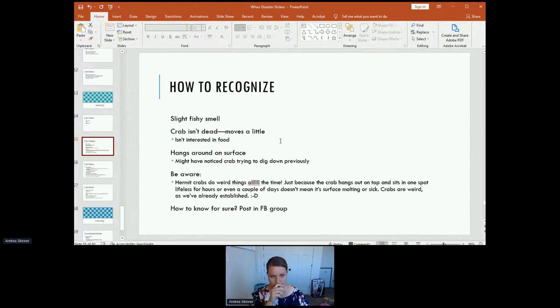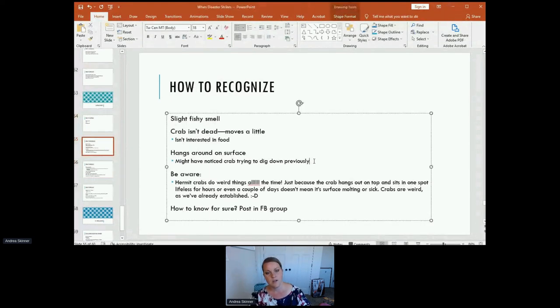And if you've got a crab that you're worrying about, you have to be super careful with them, very, very careful. What I did with mine was I stuck it inside of some Tupperware, and I took a picture of it. And then like 4 hours later, I took a picture of it again. And if it's moved in that 4 hours, even a slight movement, then you know it's still alive. Sometimes the crab is hanging around on the surface, you might have noticed the crab trying to dig down previously. So it's like stress digging, and it didn't go down, and you know it was trying to dig down.